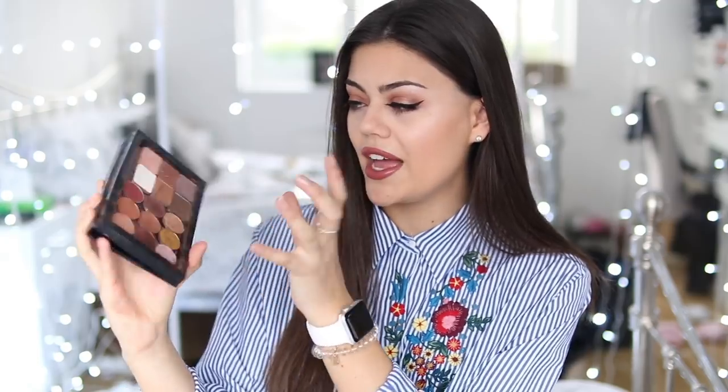So my Z palette is wrecked. They don't travel too well, which is so frustrating. I have some of the ones from theBalm here, and a lot of them are smashed because I took it to Paris and they just did not survive. But I still use them every day. These are my favourite ones.